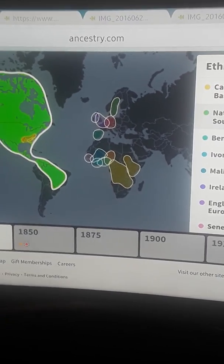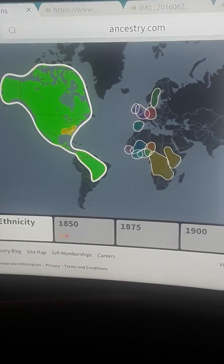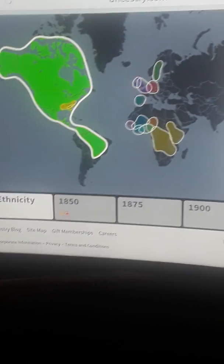All right, you guys, I want to go over my Ancestry.com new update and the features of it and the differences from my previous Ancestry results.